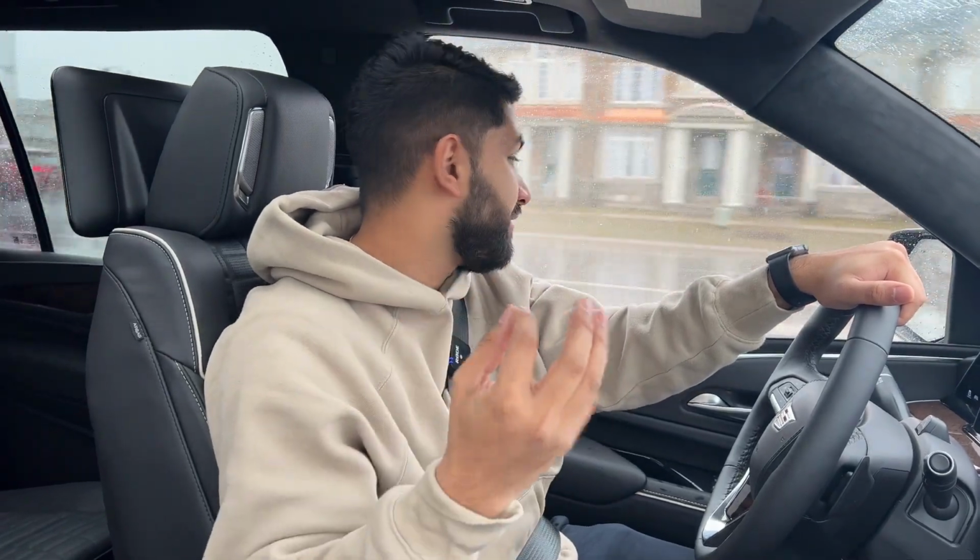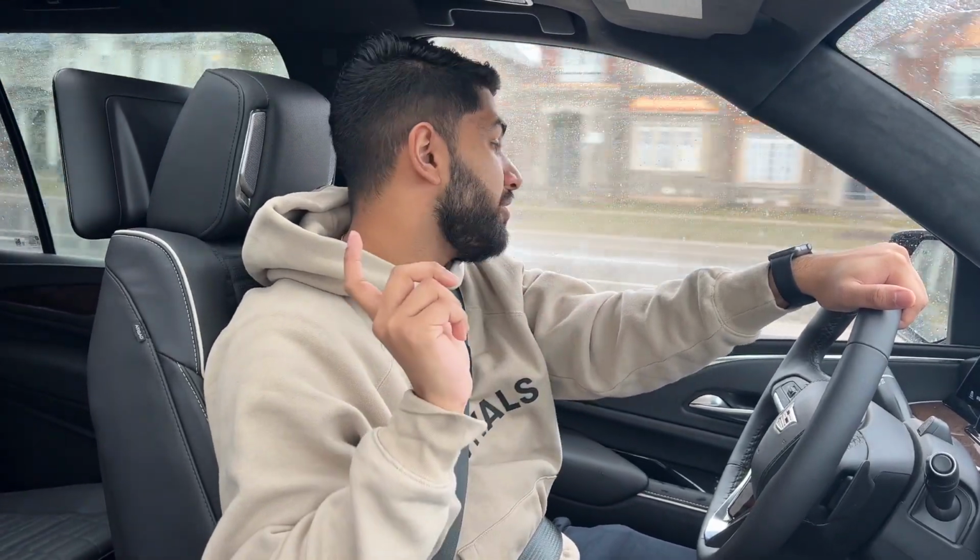Now keep in mind, the Escalade is not meant for sporty driving, especially the one that I have this week, the Sport Platinum. It's all about luxury in this truck. However, Cadillac has offered a specific Escalade trim level for customers who want that sportiness, that loudness and aggressiveness, and that's the Escalade V. Hopefully, fingers crossed, maybe one day I can try that out for myself. But from all the videos that I've seen, that thing is a beast. It sounds phenomenal. It is an Escalade with a huge V8 engine and a turbocharger.